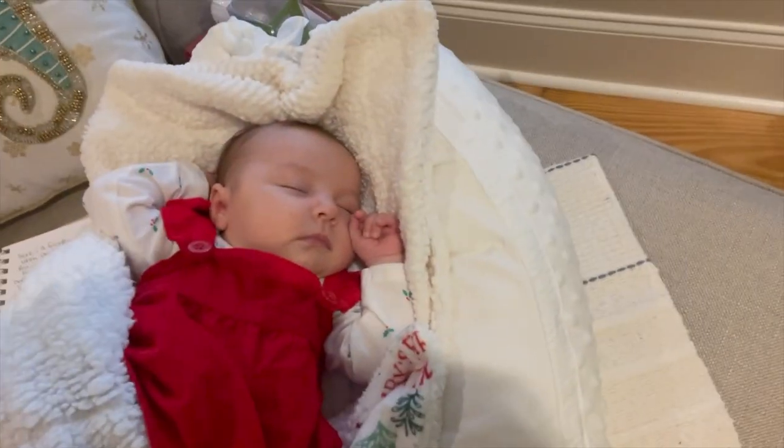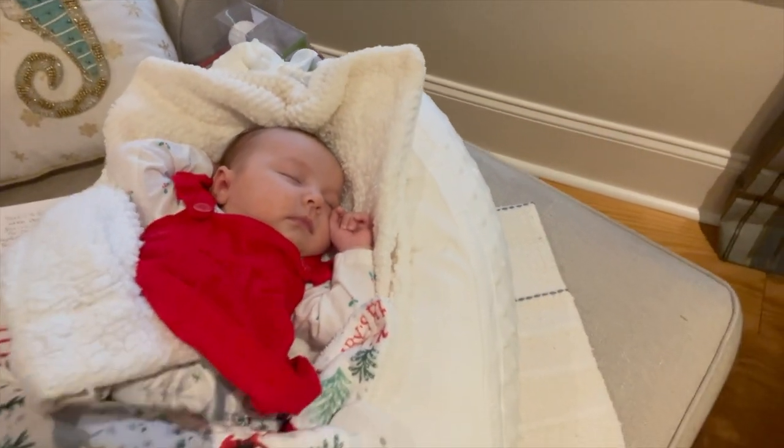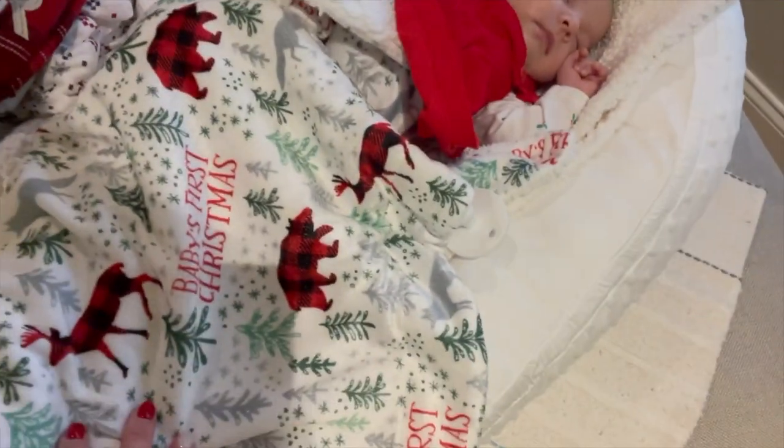She is taking a little nap right now. We just got back from church. She's got a little dress on, and this is this cute little baby's first Christmas.